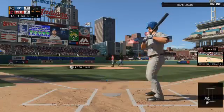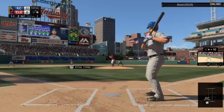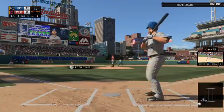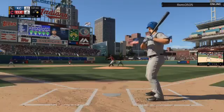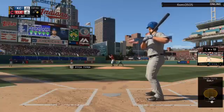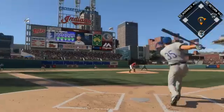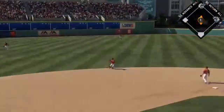Cutter low, 1-1. And that misses, 2-1. Could have been 3-1. Instead, it's 2-2. Line drive to left. Coming on is Brantley, but he won't get there. It's a base hit.